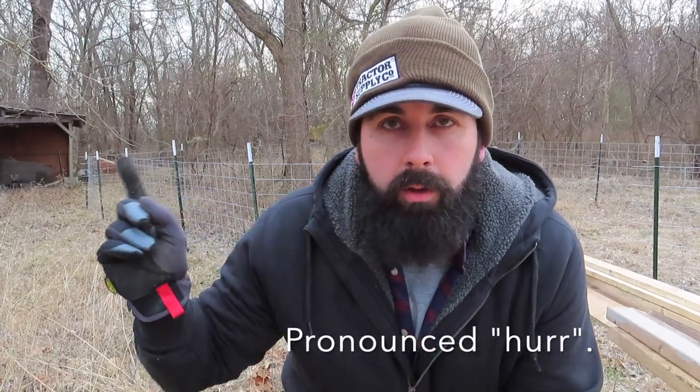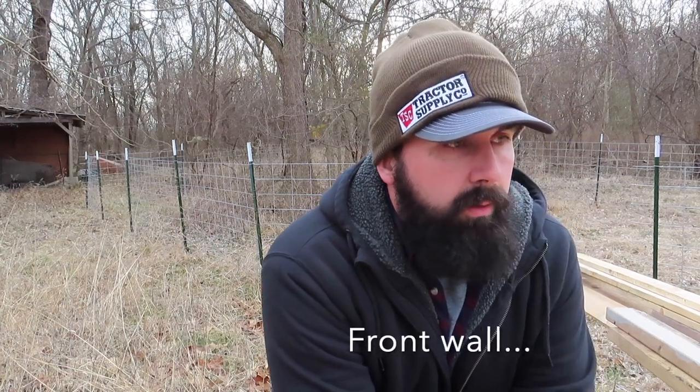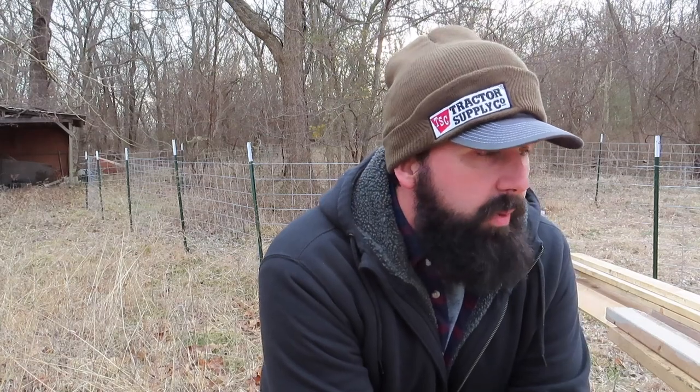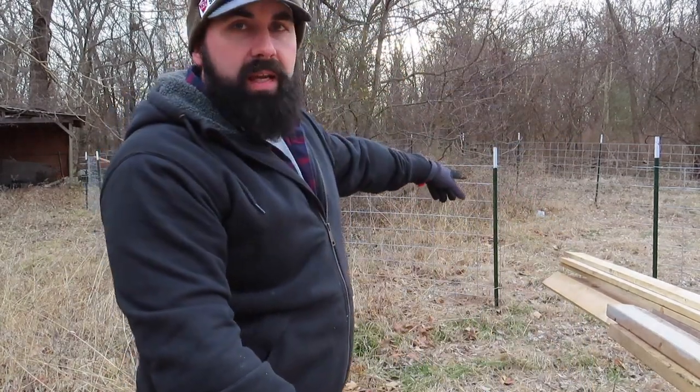Behind me is the goat pen, and right over here is where the structure's going. I'm gonna use the back wall as a boundary to save myself a hog panel. I think that's smart for right now. Or I should say the front wall would be the boundary. So that's why I put all my panels 8 feet apart. And here's one of the gates I was referring to.